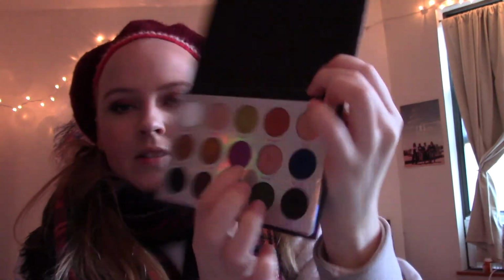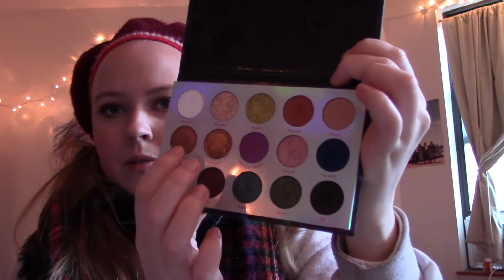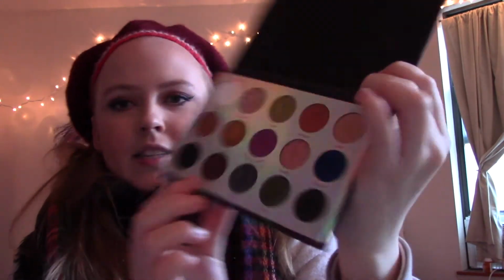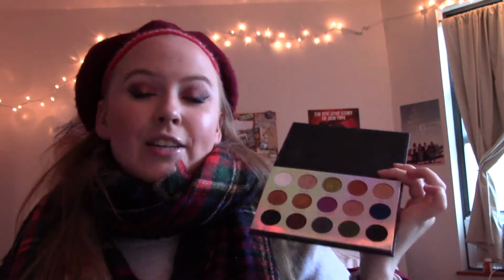Your shimmery shades in here are going to be, so I can't even tell off the top of my head. I believe they're going to be Diablo, Forest of Thorns, Underworld, which is the one all the way in the end, Jetsam Revenge. The rest of them are these glittery shades that I hate.